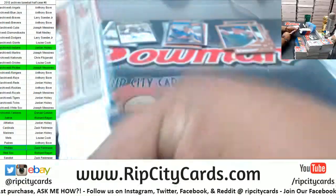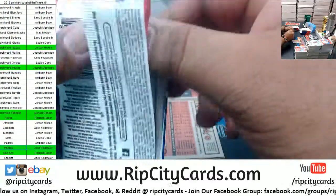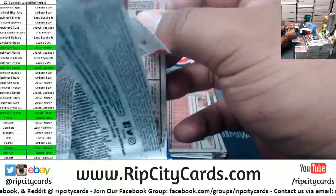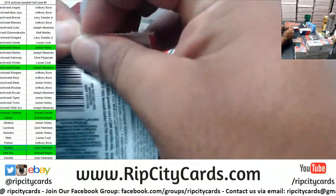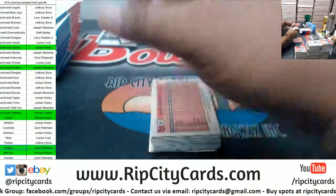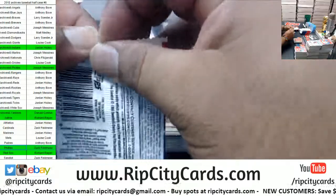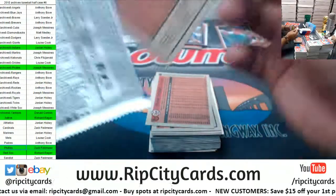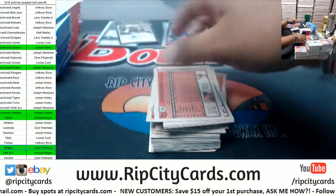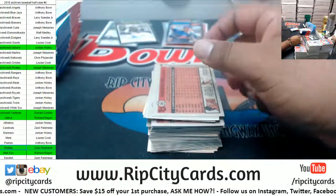Heat are now up by, whoa, up by 19 points all of a sudden, which is not a big enough lead. The Heat on a 14-0 run. Man, that kid Bam Adebayo is all over the place, bro. Love this kid. Nice rotation.